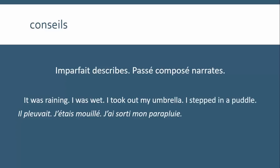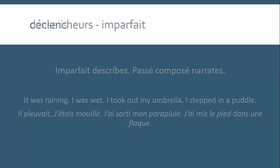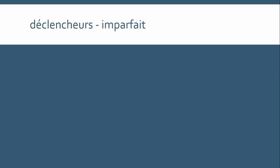Again, time has progressed. This is an action that has a start and an end. It is now over. So we say j'ai mis le pied dans une flaque. So that might be another way of looking at it, a slightly different angle that makes things a little bit clearer. There are also some déclencheurs, triggers, for one tense or the other.